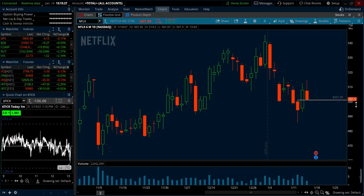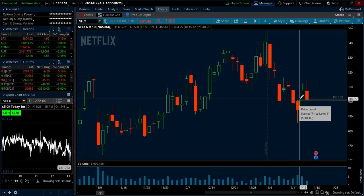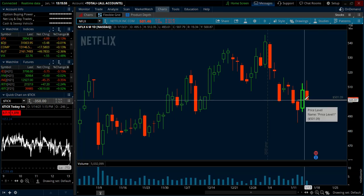So, by identifying a hammer pattern in a bullish trend, you have a pretty good chance of getting a follow-through day like we had on Netflix here the next day. But in order to get a better price, I like to enter the option at the close, and if it were to peter out, I can just close out of the position, and I didn't pay as much for the option as if I got in the same day or the same time as I would on the stock.